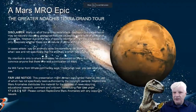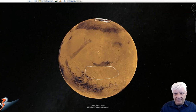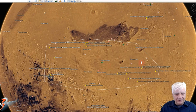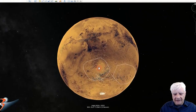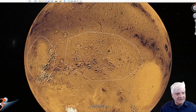Up next in this grand tour, we're looking at a vast region of Mars in the southern mid-latitudes called Nuarcus Terra. The anomalies in this one are going to blow you away, guys. Absolutely. In the first grand tour, we looked at Elysium Planitia, which is this huge plain at the equator of Mars, where we find a rover Curiosity and the InSight lander. We also had a look at the pyramidal structures and megalithic blocks, amongst others, that we found there. Then we had a look at Argaea Planitia, which is down in the southern mid-latitudes. And just to the east of that, we'll be looking at Nuarcus Terra next.